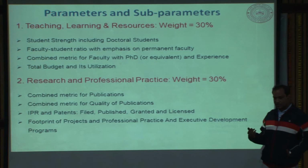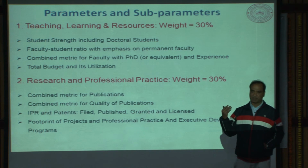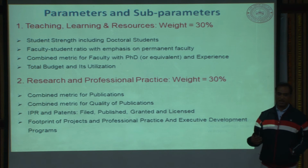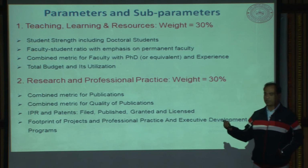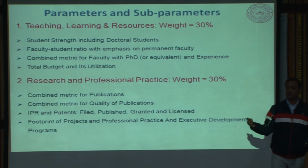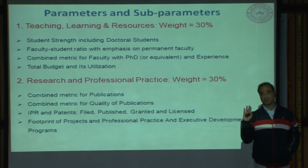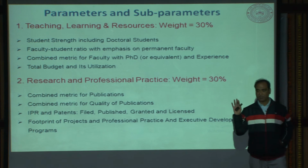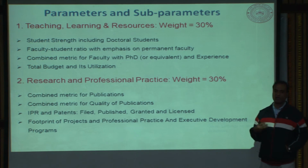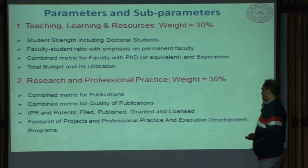First thing I can share with you, this MHRD asked us to submit the data. They have a questionnaire, they have some tables, and they ask us to submit the data in that format. And then they have some scoring system. They have some formula. Based on that, they try to give us the ranking. That formula is not known to us. That is only with them. But they have given us a brief idea of how they are going to do it and what different factors they are going to consider and with what weight.